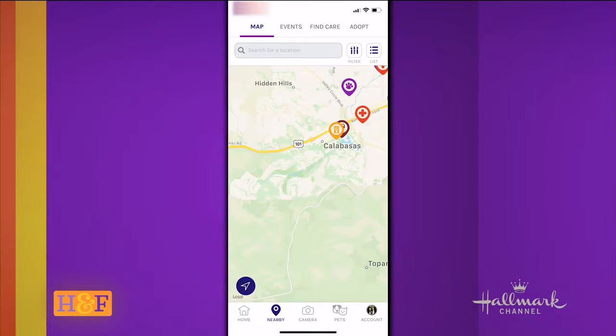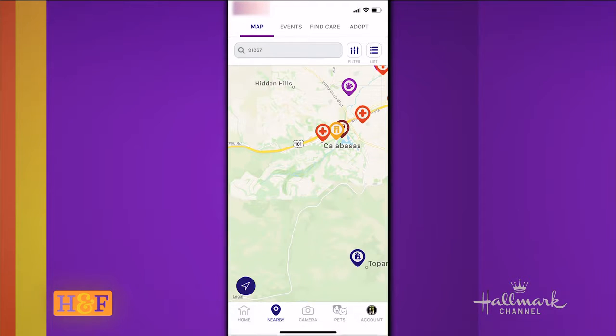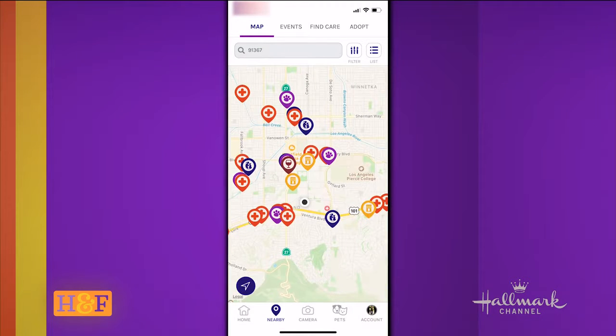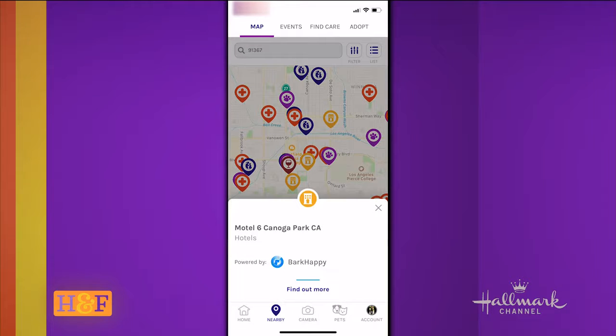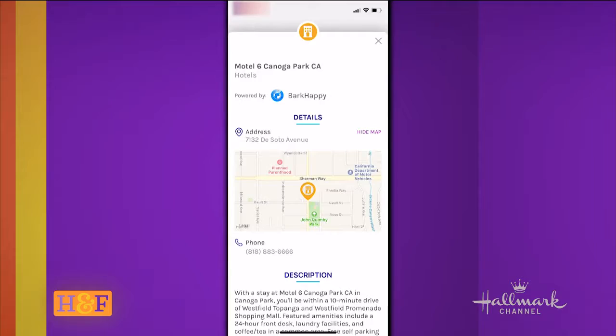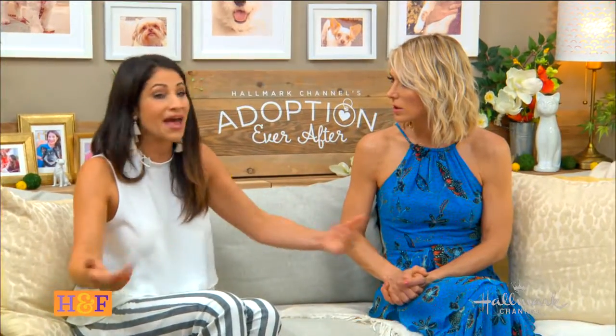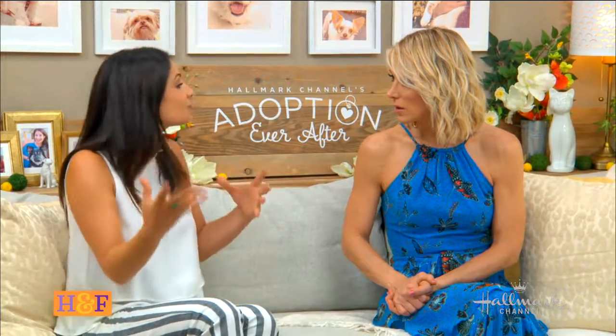Then they also have news and product reviews. There are always things going on with pets, different foods that are good for them, different things in the news that are happening, and articles are there. Depending on where you are, you can type in a zip code and it will show you everything around you, whether it's a vet clinic, a hotel that's pet friendly, or a restaurant that allows pets on the patio, if they have wine or not. So it really is setting up that community no matter where you go in the country.